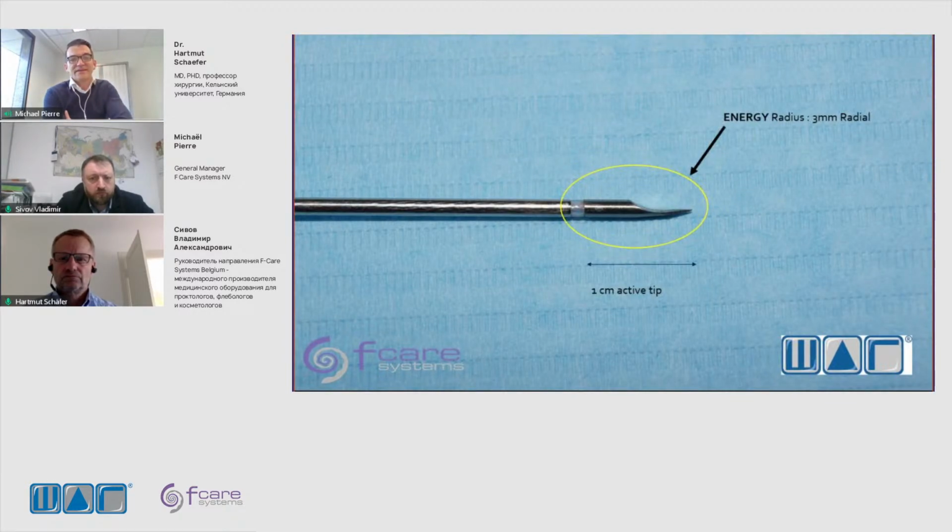If we take a closer look at the active part, you see a ring piece, and then the active part of the probe, which is sharp to enter the hemorrhoid. The action radius: it's a 1 centimeter long tip. The action radius is 3 millimeters in a radial way. So the 4 megahertz frequency runs through the active part and causes the molecules in the tissue to go into friction, and because of the vibration, it will create heat and eventually coagulate.